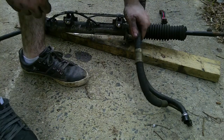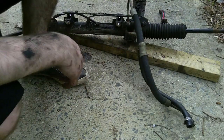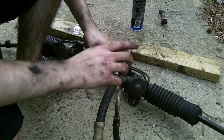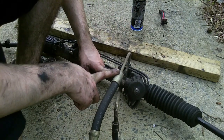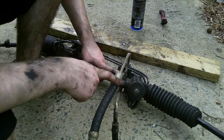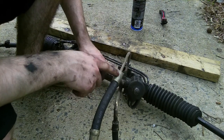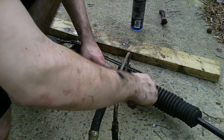So this is the stock E30 steering rack. I'm going to take these two high pressure and low pressure power steering lines off, and hopefully we can reuse those. I'm pretty sure we can.